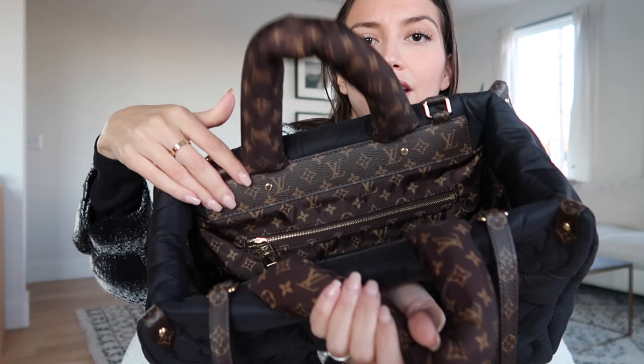And then another question I get is around the longer straps. When I'm running around, honestly, in the winter, I have a big coat or something. So this is the way to wear it. That's how I wear it normally. It's easy to get in and out of, and if I'm just grabbing it from the car or something, the top handles serve that purpose.